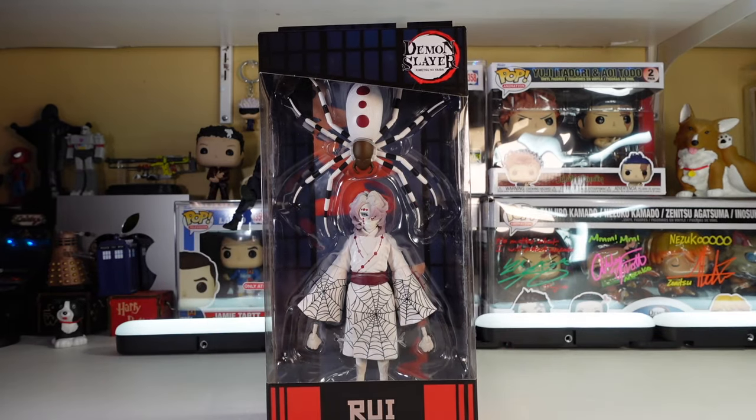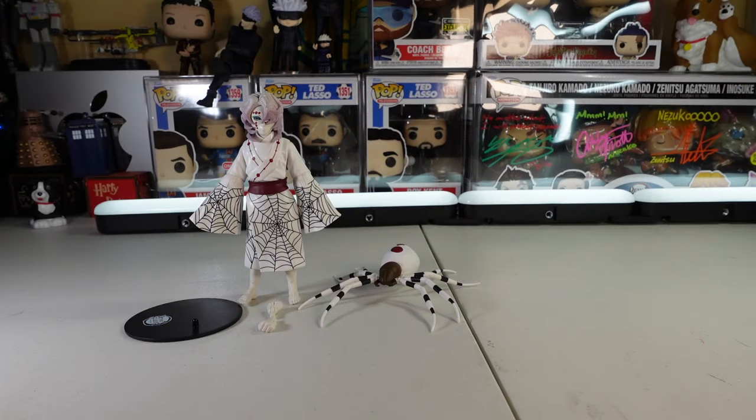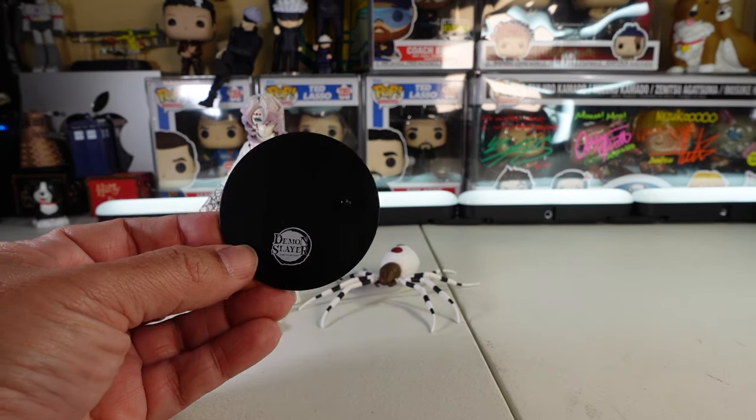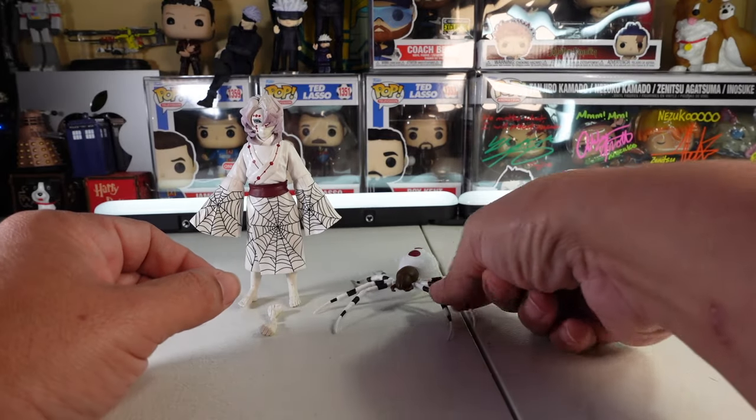So let's get him out of the package. Here he is out of the package, along with his pet spider. We'll call the spider Charlie. But this is everything you get in the package. Of course, you do get the obligatory Demon Slayer stand. And then you get Charlie, the spider, right here.